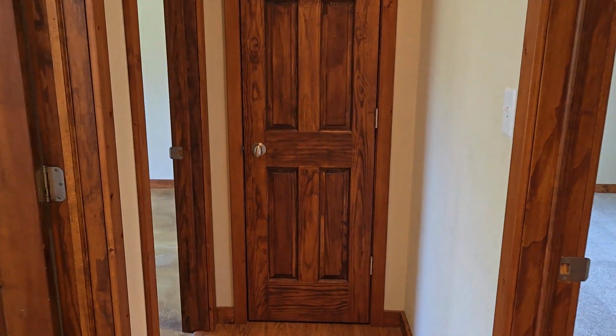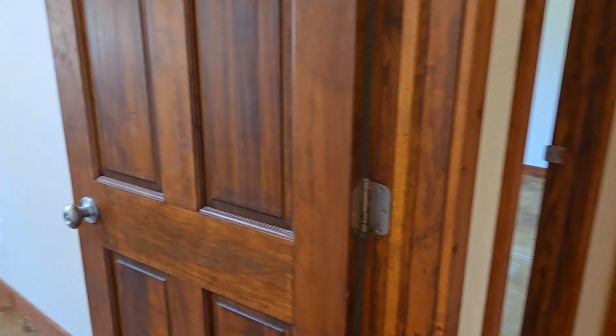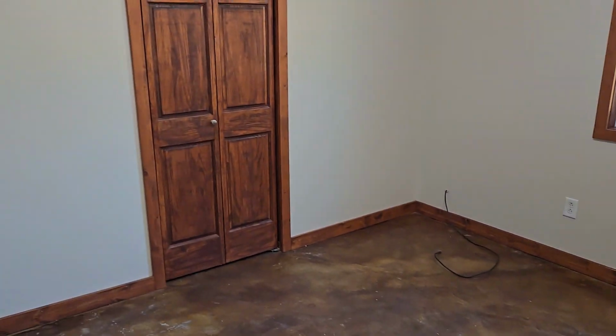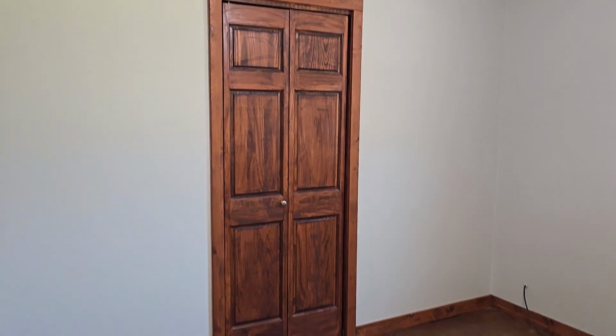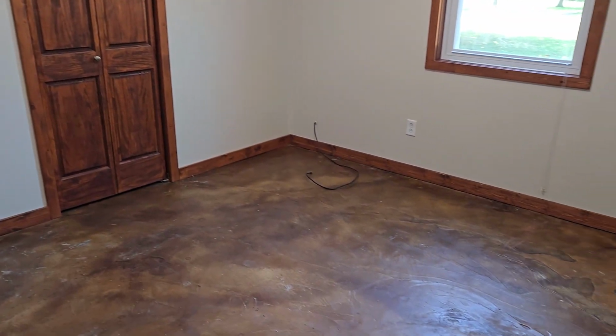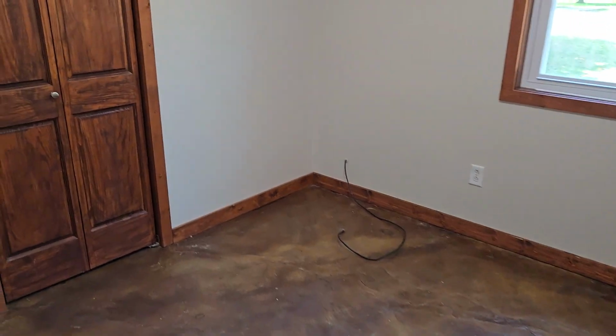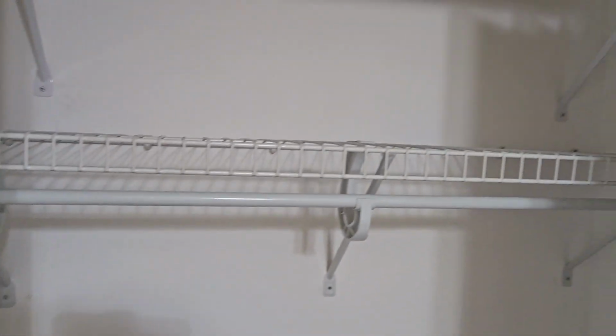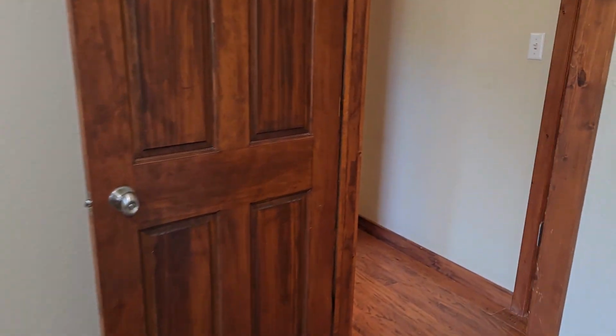And then continuing down the hallway, we've got 2 doors just parallel to one another. Let's start to the left because that's going to be your first spare bedroom. So here we are, you've got a nice pull door for your closet space. Interesting concrete flooring here, kind of adds a unique touch. And then there's your closet space, pretty decent. It is going to be wire hanging, but it is a nice size closet for the size of room that it is. And then of course you get a window in here as well.